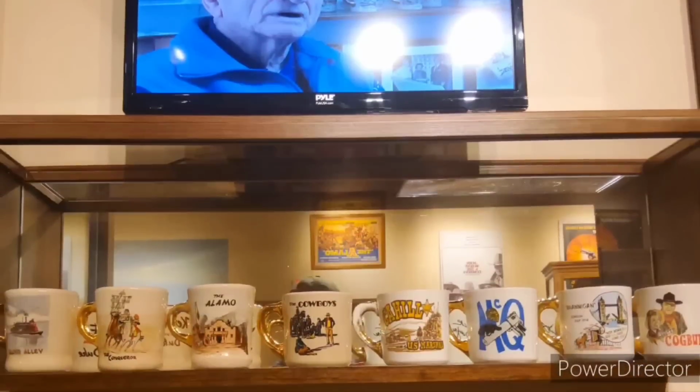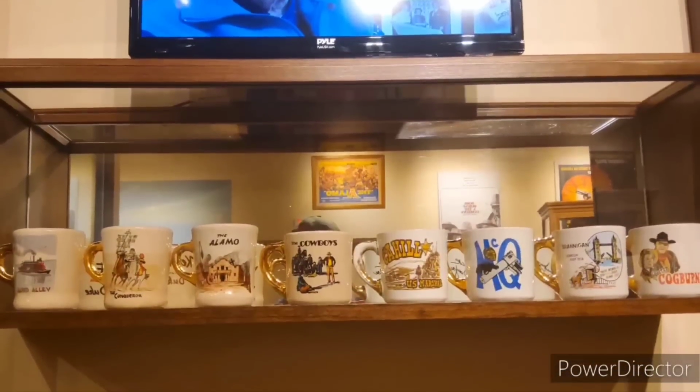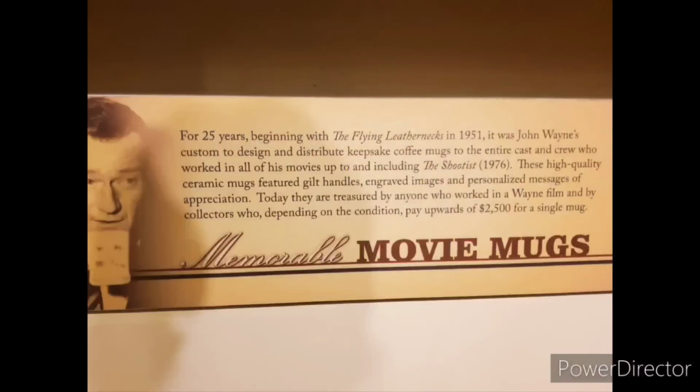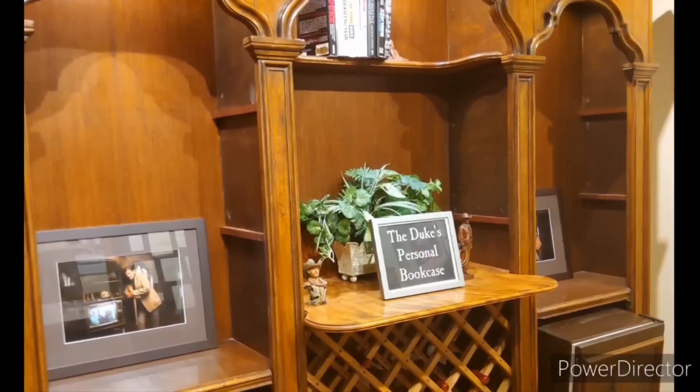Beginning with the Flying Leathernecks in 1951, it was John Wayne's custom to design and distribute keepsake coffee mugs to the entire cast and crew who worked in all of his movies up to and including The Shootist. These high-quality ceramic mugs featured gilt handles, engraved images, and personalized messages of appreciation.